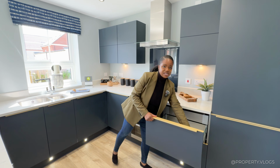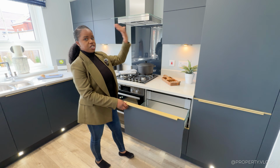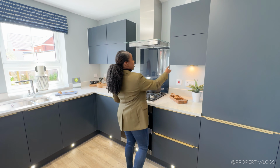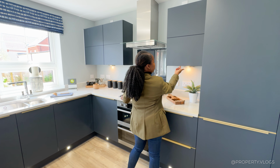I love that. So that's a really, really nice cutlery drawer. Everything's on soft closes. Did you notice these side glass panels? This is definitely a tier up in terms of upgrades, in terms of kitchen spec. I love it. So the kitchen is of this appearance. Let's see, how do we open this? Oh, there it is. It's a hidden handle.